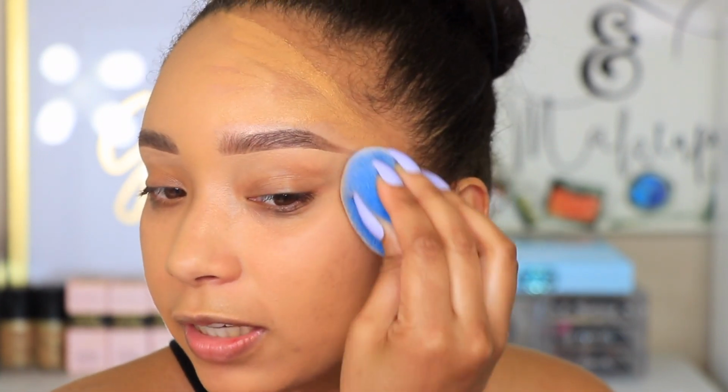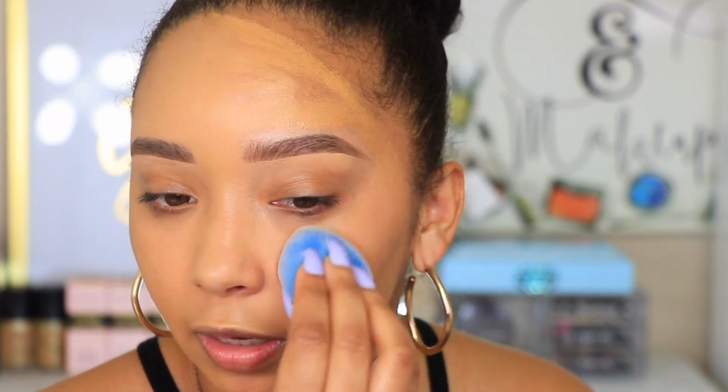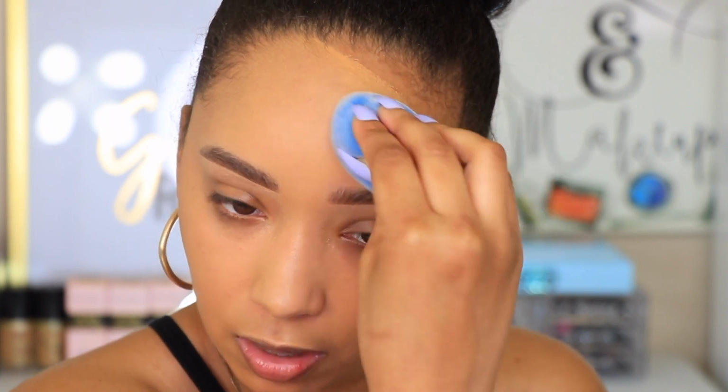So far, I do have to say, it blends really quickly, so it's not taking me forever. I can definitely build this up quicker. I do want to see if it is more buildable. Very light coverage on both sides. I'm not sure which side I like more. So far, the light coverage is not for me, girl. So what I'm going to do is take some more of shade 6 and just go over everything.